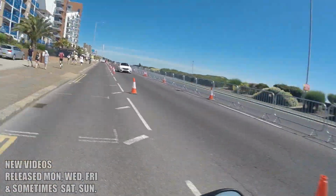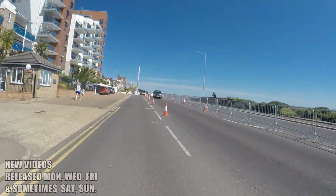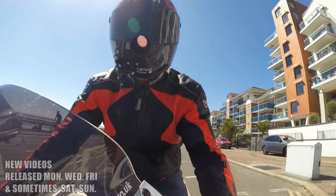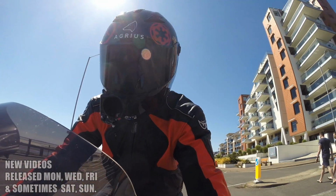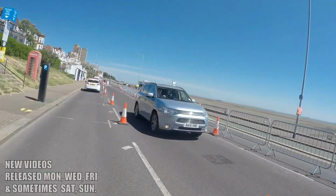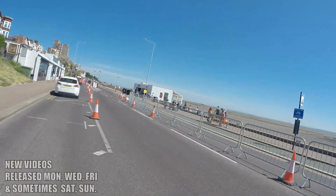This is Chalkwell, and we're on our way now into Southend. This is the promenade, full of speed cameras, as you can see. Road cones up the yin yang. Let's adjust that mirror camera a bit. There we go. Try not to overheat while we're going along here. You probably can't see it in the distance over there, but that is Southend Pier.